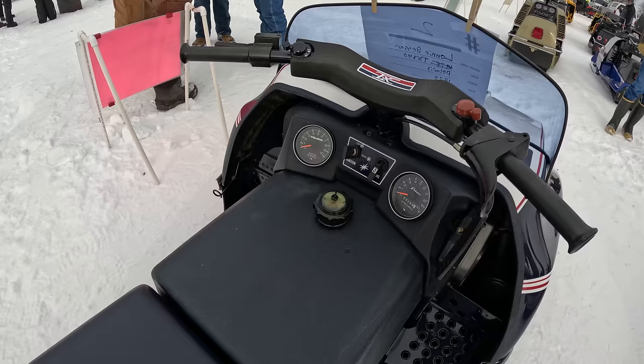1973. Yamaha. Don't leave it, Ricky, want to ride. 1974 Yamaha. There's no way, when it comes around, you guys. Skidoo Olympian 1973. Oh, Olympique, not Olympian. Olympique, sorry. I don't know what the difference is. Olympique. Skidoo. So I don't know what the difference is.